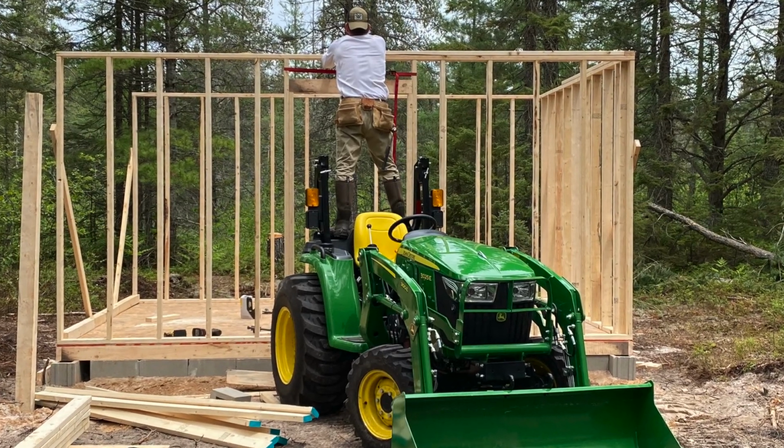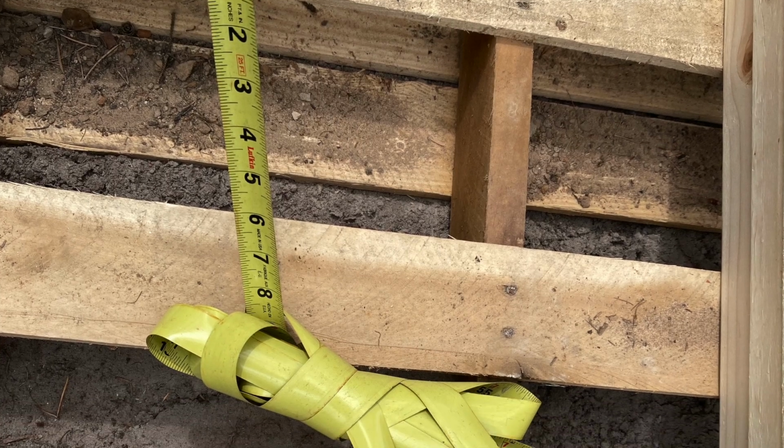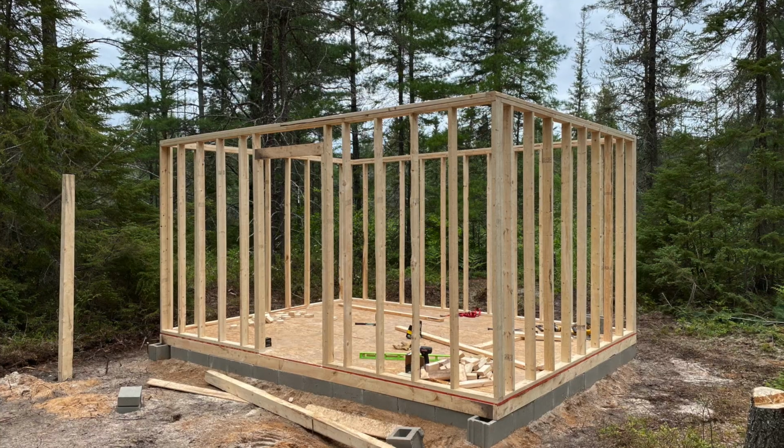So don't try this at home, but sometimes you have to do what you have to do. Mm-hmm. And this project did not go without frustration. And this measuring tape paid the ultimate price for that frustration. I'm glad you got that picture. That tape sucked.